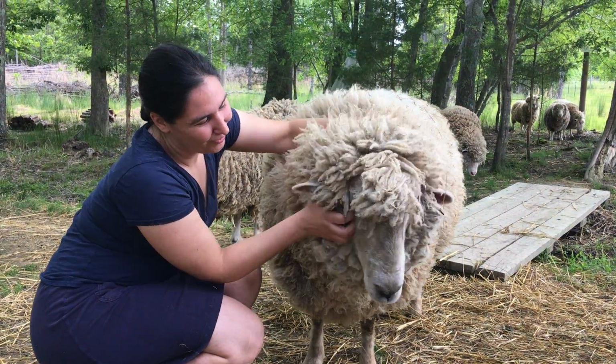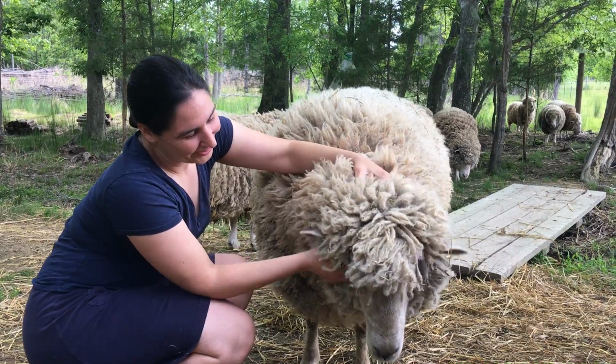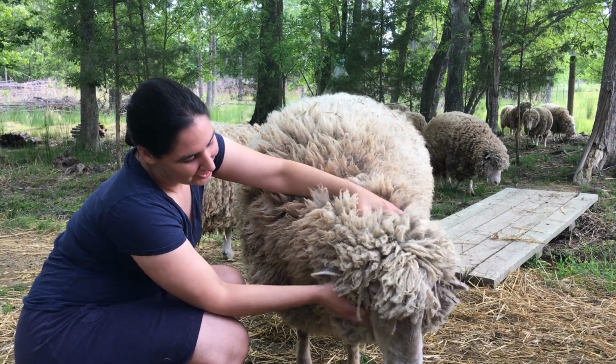But these guys are quite loving. A lot of them really enjoy getting some love and some scratches.